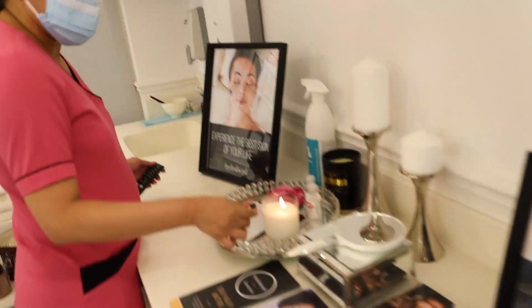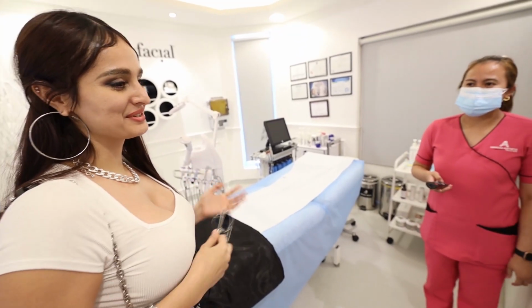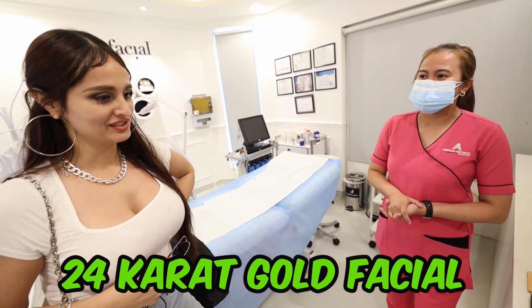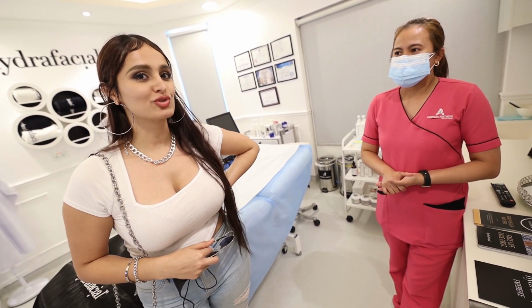Whoa, oh my God, wait a minute. Look at all these tools. It looks like you're about to do surgery. Okay, so tell us, what's happening? So today we'll do a golden perforated gold facial. How much does it normally cost? Usually it costs 1,000 dirhams. So this is like luxury stuff, guys.